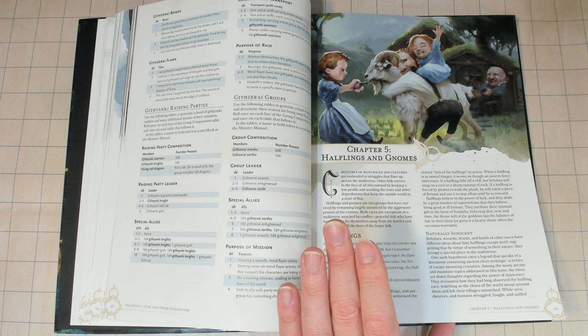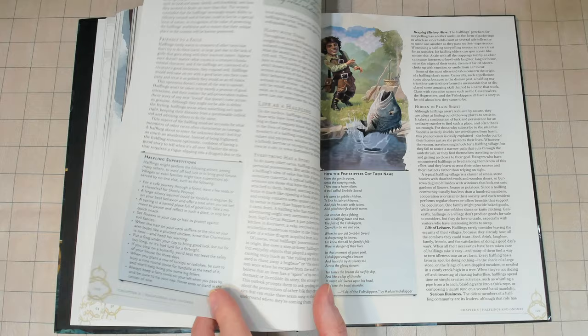So if you're playing a halfling or a gnome and you didn't know very much about them because you didn't get that much information in the books that you have, well, it's here.